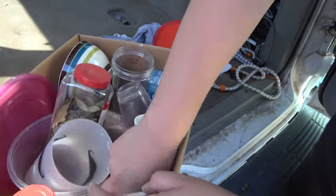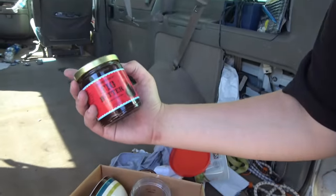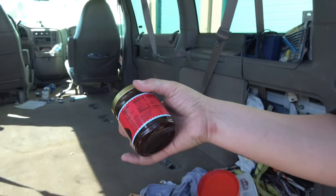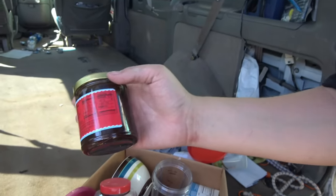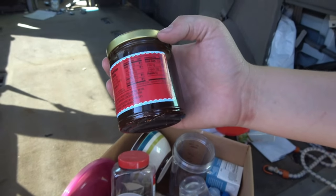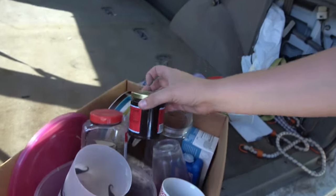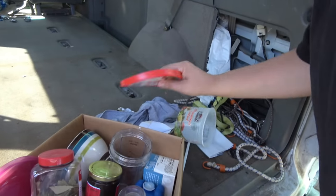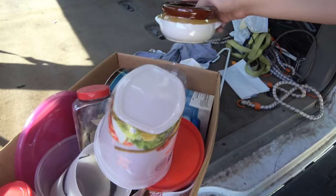So what do we have here? Ooh, fig butter. What is fig butter? You ever heard of that? Butter made from figs. What's fig? It's all sugar. Look at that. It's all sugar. It's no fat. What kind of butter is no fat, all sugar? Fat butter. And sea salt. So yeah, the first box doesn't look too interesting. Let's pull out the next one.